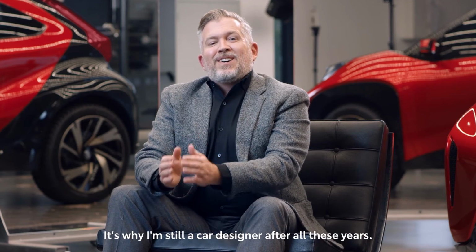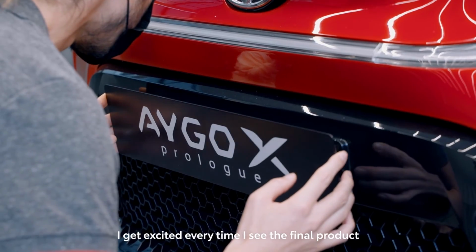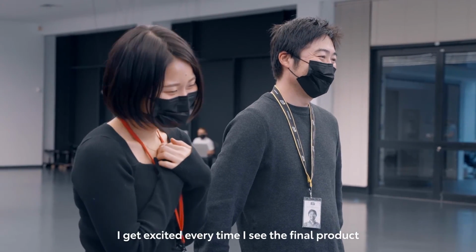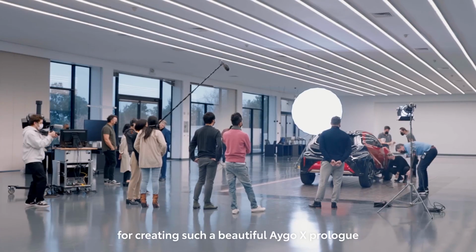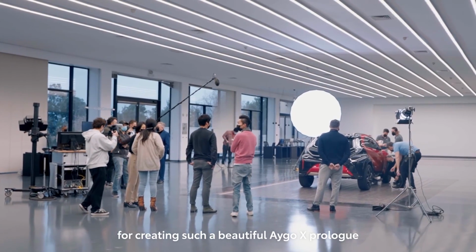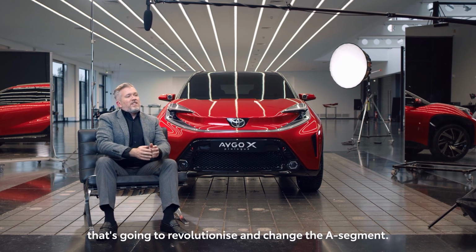It's why I'm still a car designer after all these years. I truly love this job. I get excited every time I see the final product, and I'm really proud of the team at 80 Square for creating such a beautiful Aygo Cross Prologue that's going to revolutionize and change the A segment.